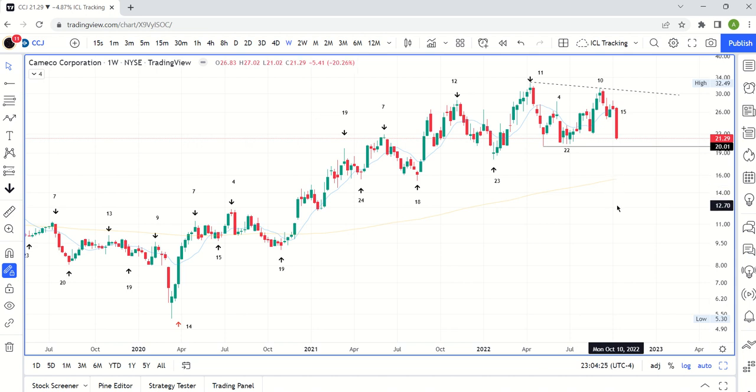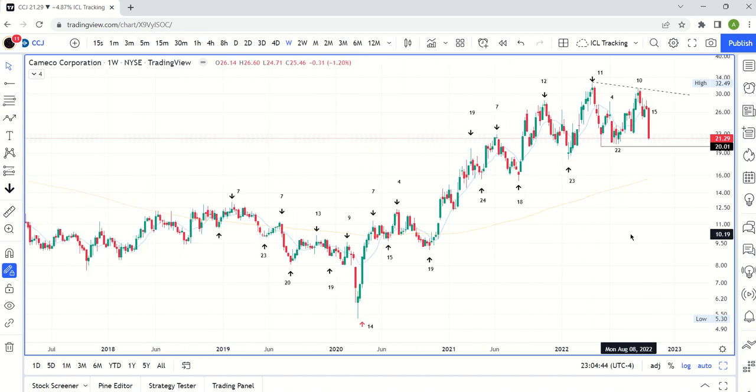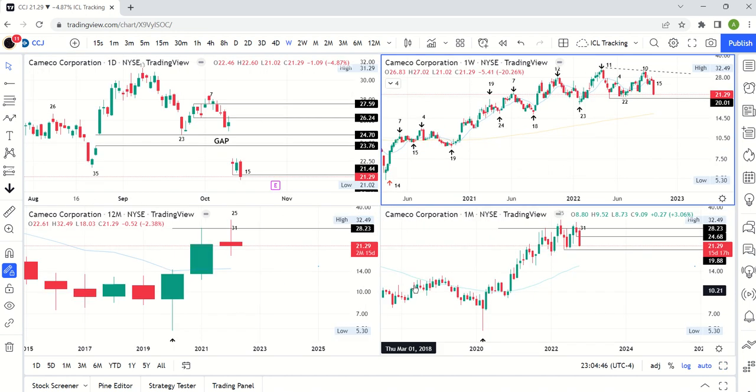But that is right now, and the 200-week moving average is rising. I would say it's in the $16 area. We're up here at 21, obviously. I'd say you have to deal with one downside level at a time. We're going to do battle with the $20 area, and then we'll see a breakdown from there. That probably does mean a move closer to 16, but that's going to be a huge buying opportunity, I imagine.